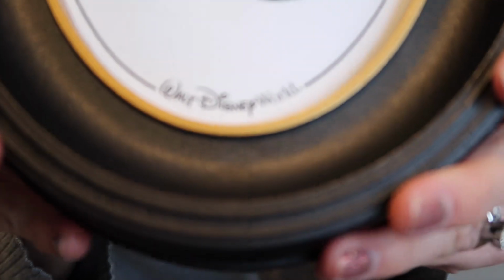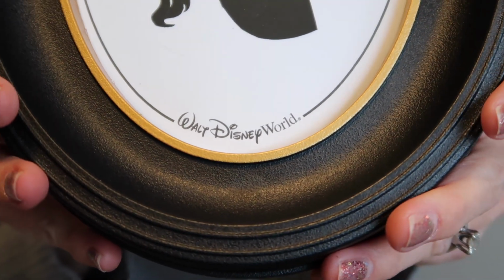They're so beautiful. I just really love these so much. These are plastic frames, so it's not a wood frame, but it looks expensive, you know? There isn't a stand on the back. I've just kind of propped it up, but it has little places where you can put it on your wall this way or this way. But anyway, it says Walt Disney World on the bottom.